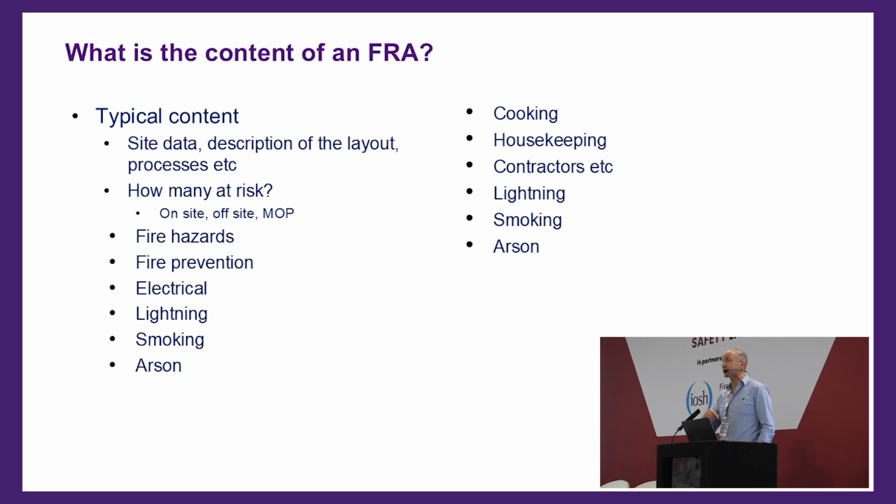Contractors, they don't necessarily spontaneously combust, but what they might be doing is actually carrying out hot works. So you must consider, well, what is it they're doing? Can they cause a fire in their activity? It could be hot works. Do we need to start issuing permits and so on? Smoking, we've already done smoking, so I won't go on to that, and we've already done arson.